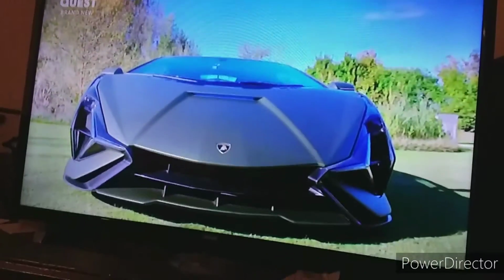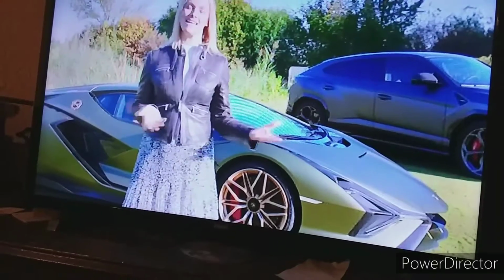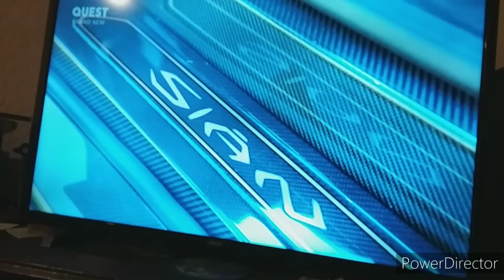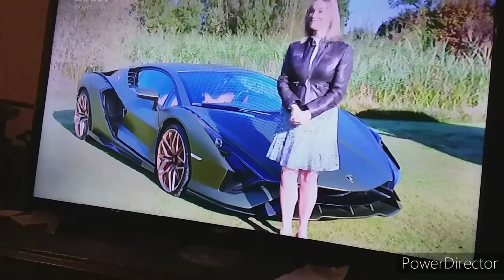But hang on a minute, we are now fully recharged. So why am I here to drive something that's got petrol power? Well, the clue is in the name. In this part of Italy, Sian means a flash of lightning. Yes, this is Lamborghini's first ever hybrid car. It's a hybrid in a very Lambo way. More on that later, but for now, let's just have some fun.